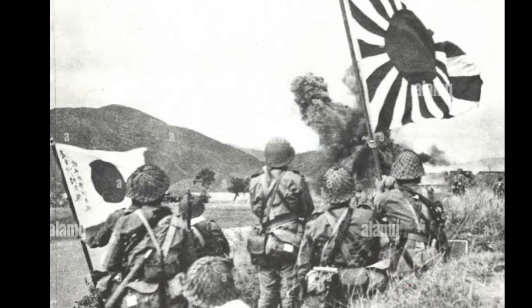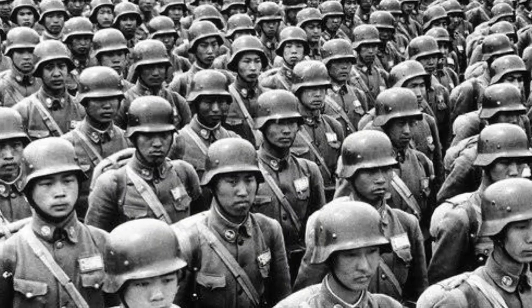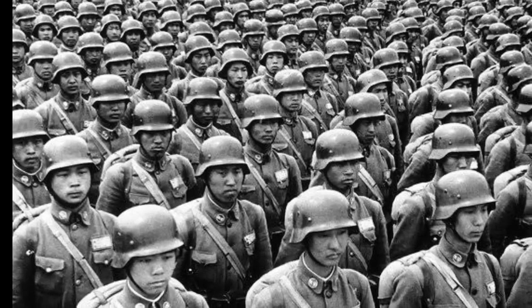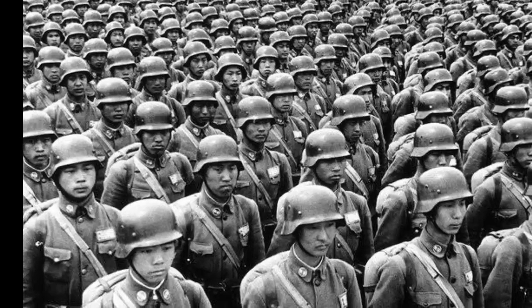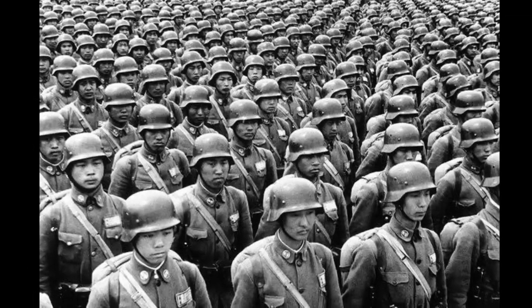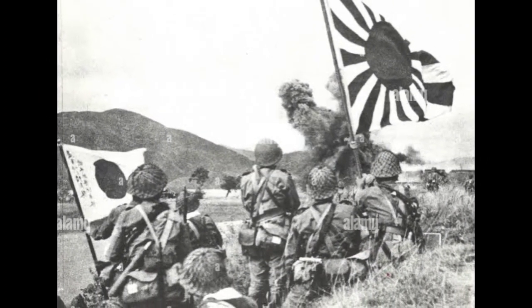Conclusion. The battles of Okinawa and the Philippines were pivotal in the Pacific theater of World War II. The successful liberation of the Philippines disrupted Japanese supply lines and provided a strategic base for further operations. The brutal battle for Okinawa, marked by fierce resistance and kamikaze attacks, secured a vital base for the planned invasion of Japan. These campaigns highlighted the strength and determination of Allied forces and significantly contributed to the eventual defeat of Japan, bringing an end to the war in the Pacific.